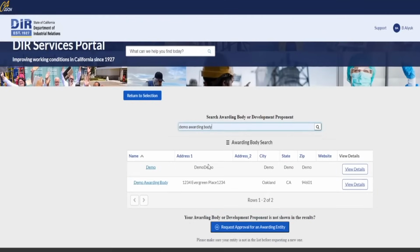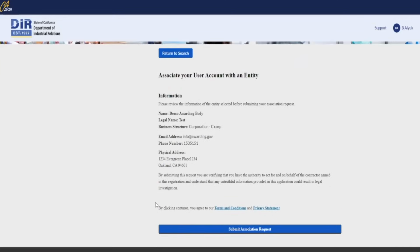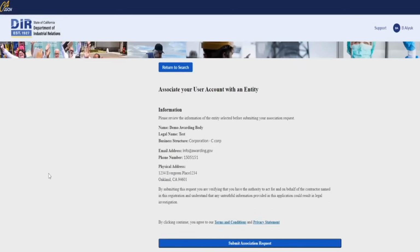Now from here, you can view the details of a project record by clicking the View Details button. So here, review the information on this screen to make sure that you have selected the correct awarding body before submitting an association request. After finding the correct awarding body, click on the blue Submit Association Request button at the bottom of the screen.